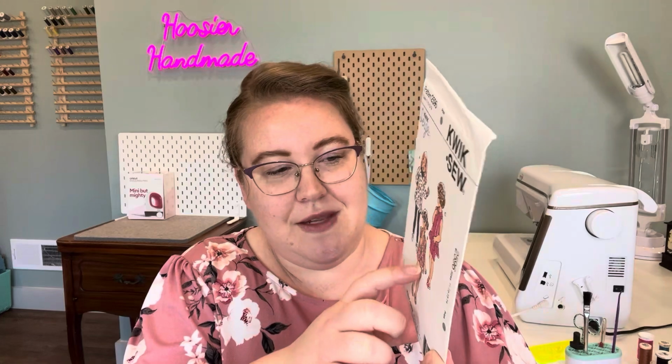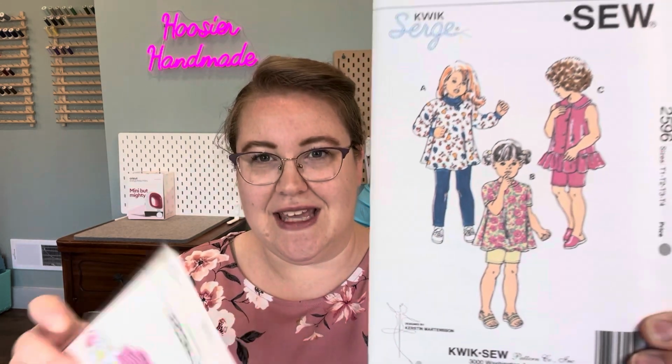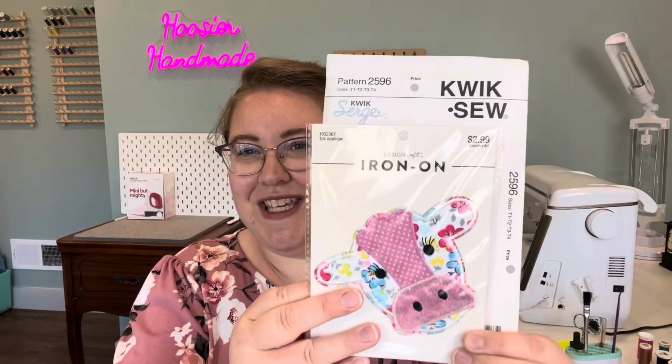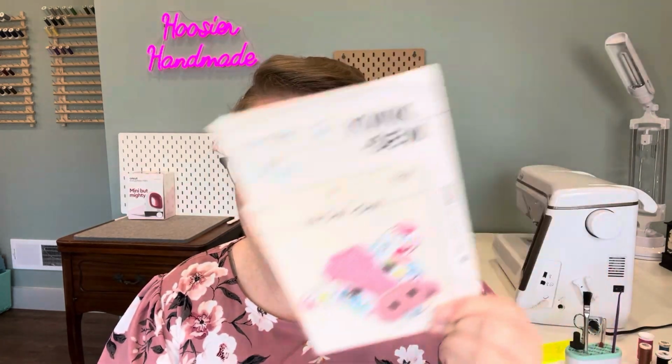So what's coming up in my sewing room? I do think I want to work on that other version of my Simplicity pattern, but things that did not get finished off of my February plans include this little quick sew pattern that I wanted to sew up for Addie. I wanted to make her view be there, the swing kind of tunic length shirt with this cute little cow applique on it. So I definitely want to get that done.